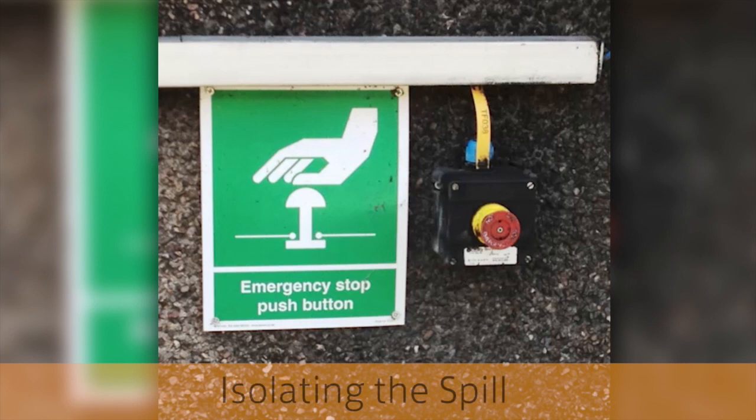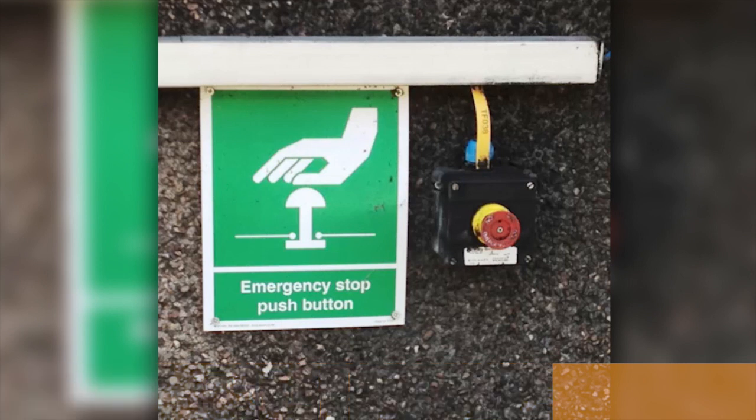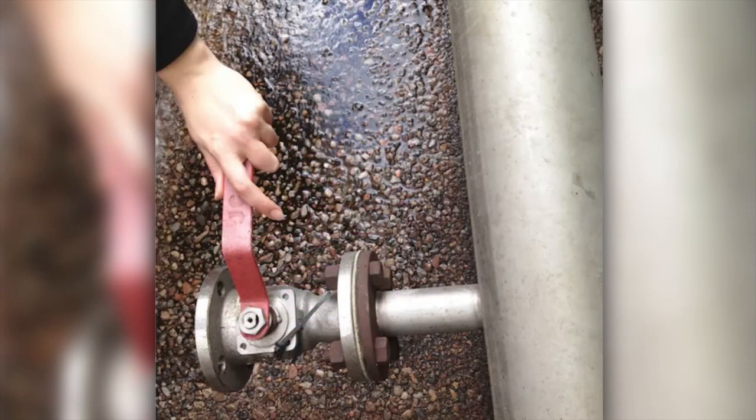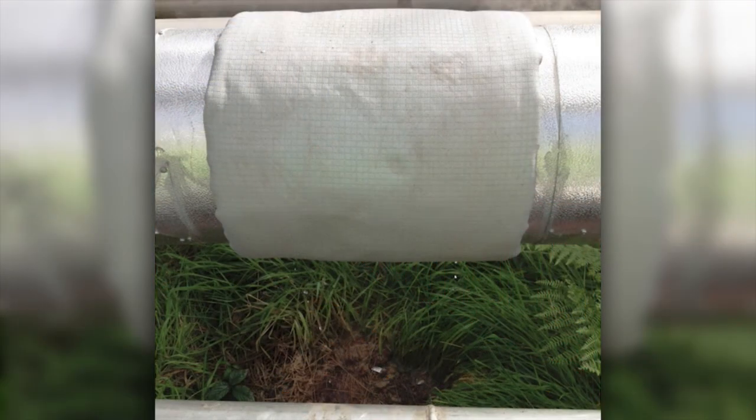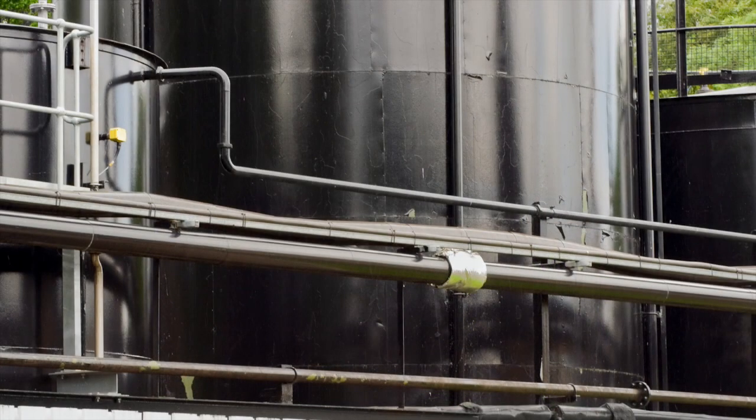It may be possible to isolate the source of the spill. Consider the use of an emergency stop button or closing a valve, either manually or on the control system. Another method of stopping a small leak would be the use of clay plugging slabs. These are designed to instantly seal leaking drums, pipes and small tanks, stopping the spillage at the source.